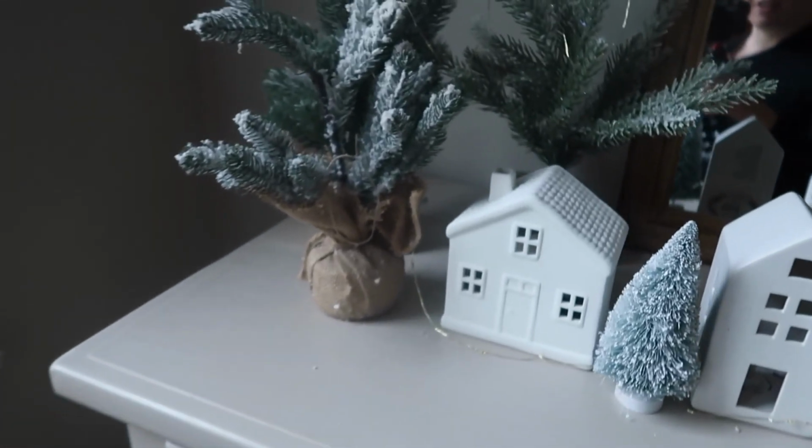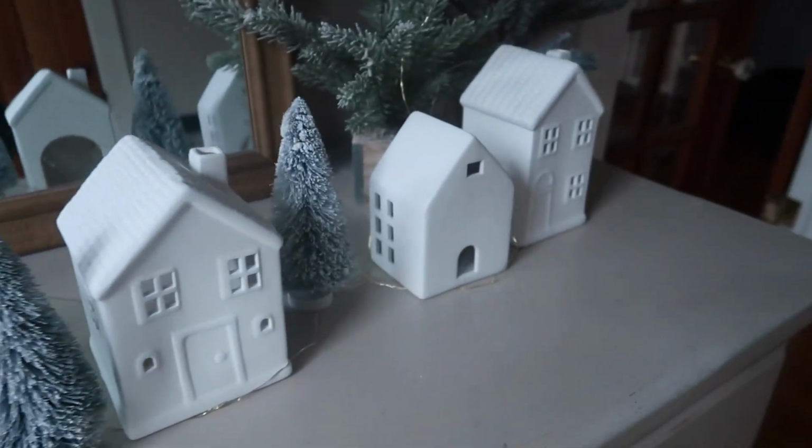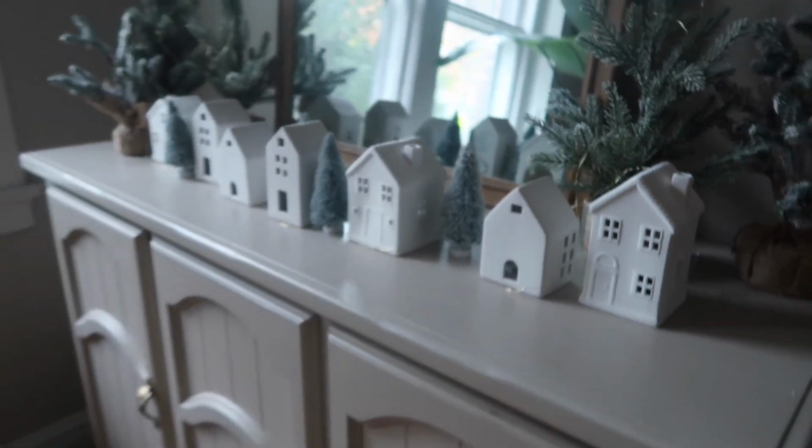Okay, I also want to show you guys the entryway here because I still don't have this set up how I want to have it set up, not even nearly, but it is decorated for Christmas and it's really cute. Let me show you. Okay, so I have this little Christmas village here with some trees and these cute little white houses. I always love setting this up every year. It's something I've done for the last 3 years. I just think it's so cute.